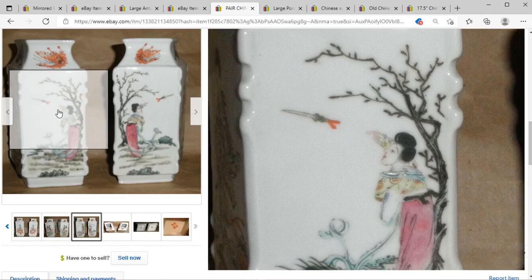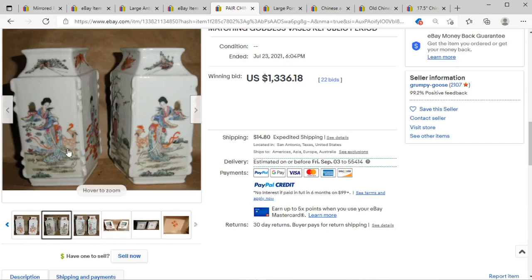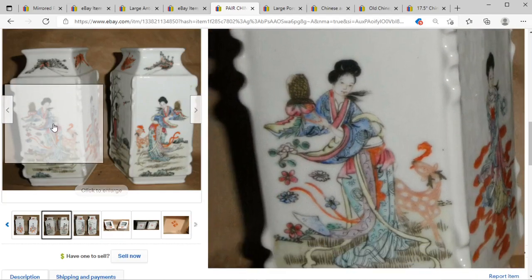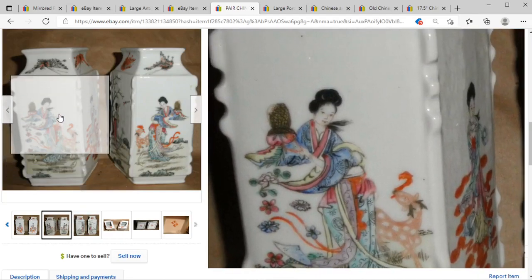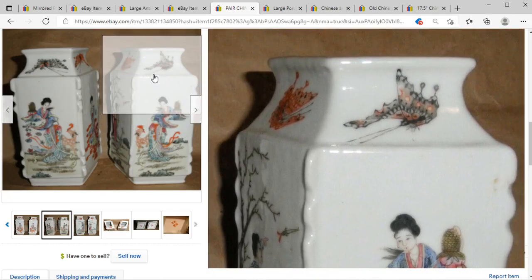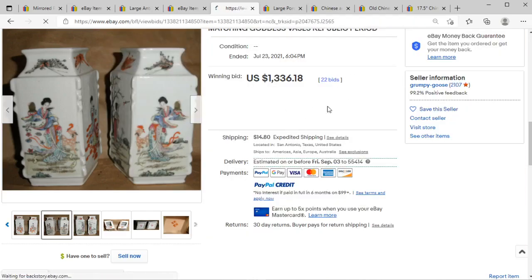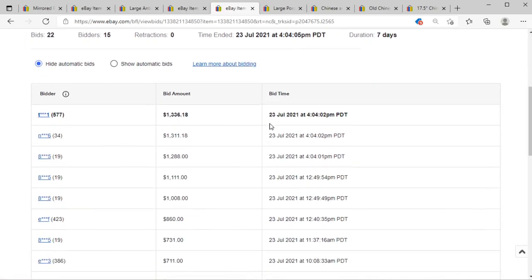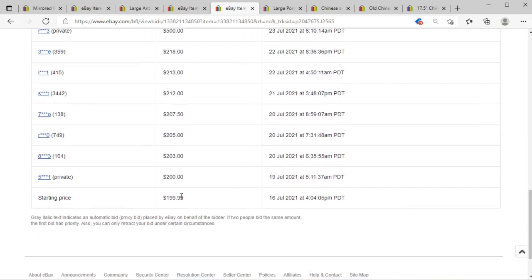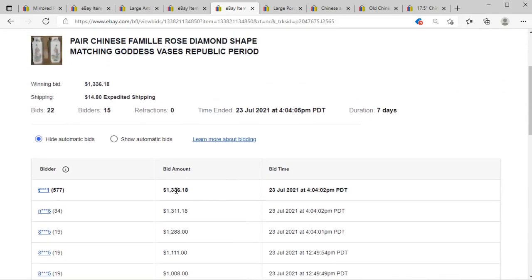Here we have the dagger being thrown. That's probably not Guanyin then, probably, but I don't know. Could be. Not the best on my mythology. Here we get another different butterfly. Very cool. Really cool pieces. And 22 bids to get up to $1,336. Let's see, we go down. We started at $199. Frankly, $199 would be a great buy for this. $1,336 seems closer to the right mark.